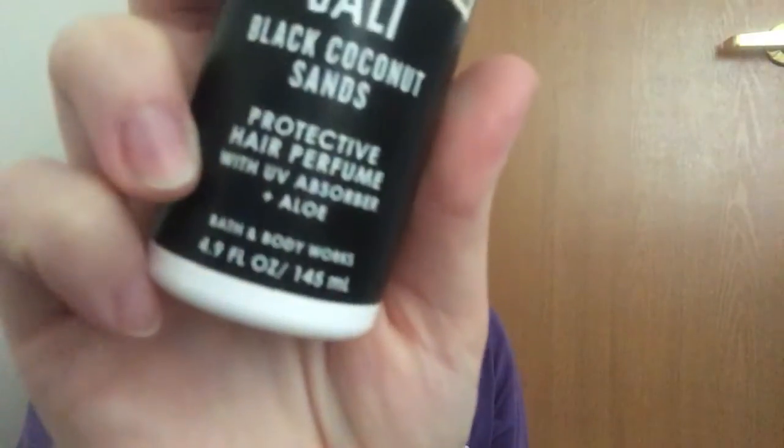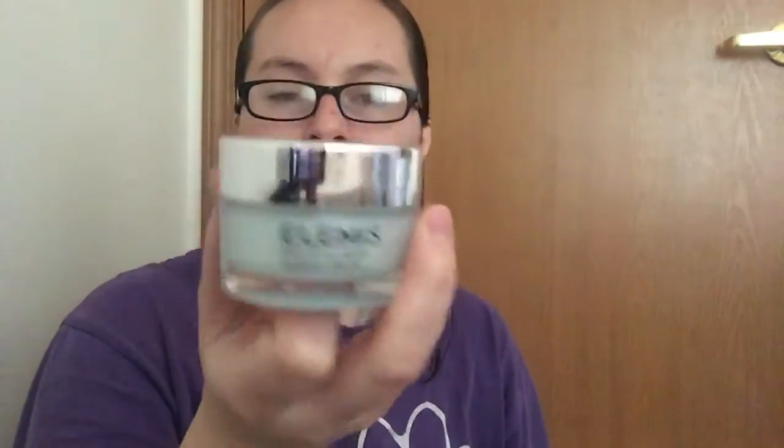And with it being so hot and the sun coming out, I'm sorry guys, my allergies are acting up. I'm using the spray still for my hair that's UV protected. This is the Bath & Wild Bali Black Coconut Sands Protective Hair Perfume. Also has aloe in it. And this one's almost gone too. This one's gonna suck when it's gone.